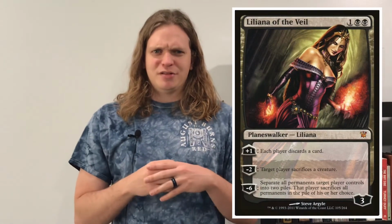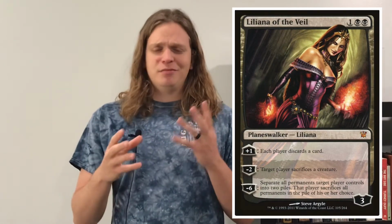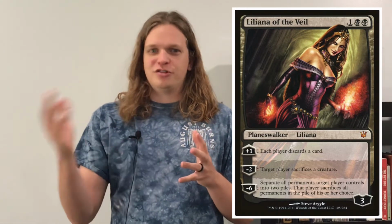Batterskull, $6. Like, it's crazy. Now, some of them are a little bit more expensive. Like, I was surprised Liliana the Veil was back up to like $90 or something, because she had dipped for a while, but it's still not crazy expensive, not too bad. They're not over $100 like these cards have been in the past. Snapcaster Mage is like $45. Noble Hierarch is $15. That card was $50 for the longest time.